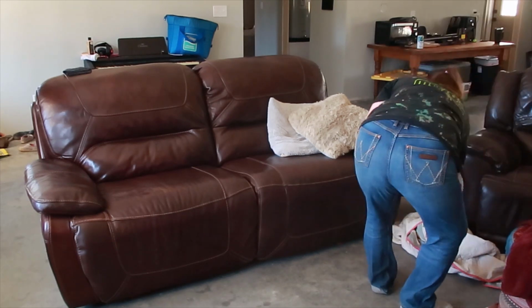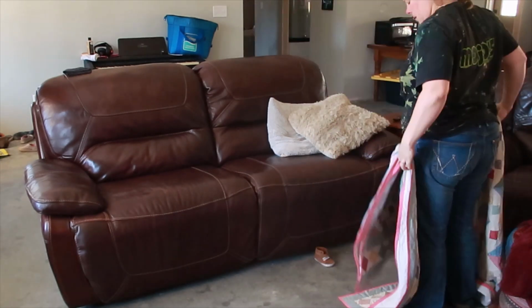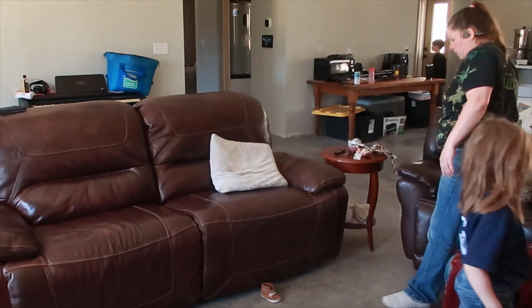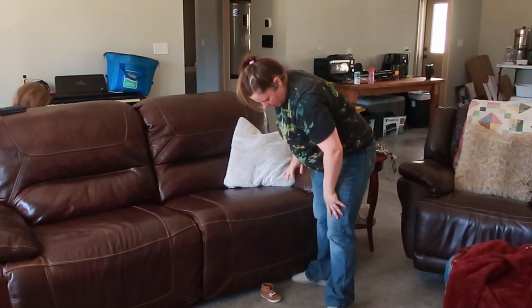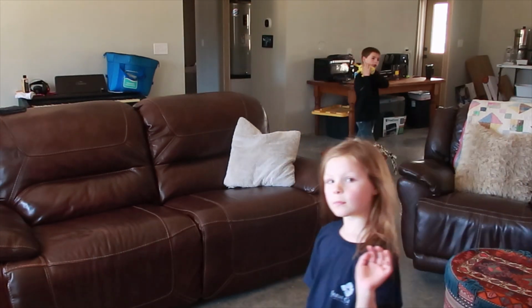Also, the living room looks a little different. We did get a new couch. Now it's not new, it's new to us. It looks almost like our chair that we thrifted. This also came from a thrift store, but it looked brand new. I mean, brand new. It reclines on both sides and it is super, super duper comfortable. So we were really excited about that thrift find.